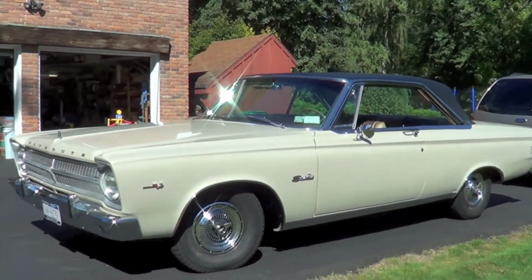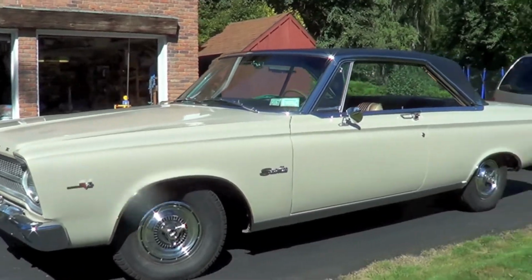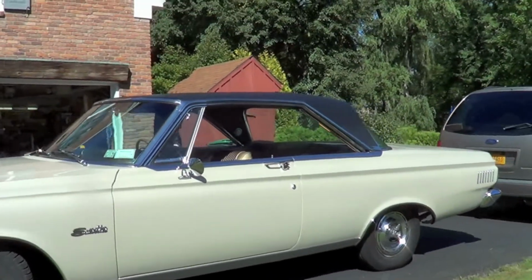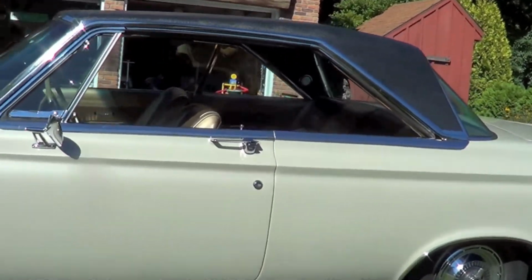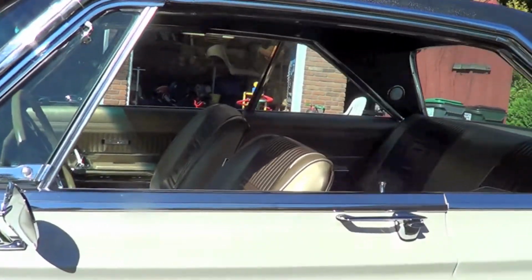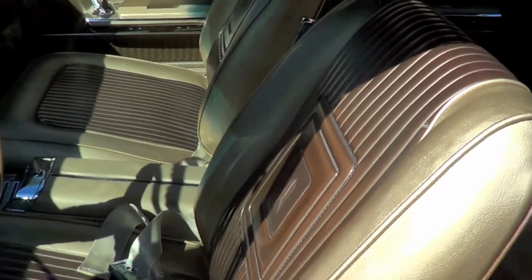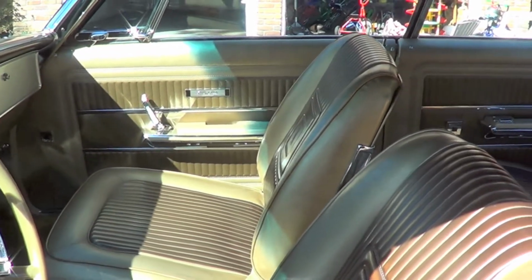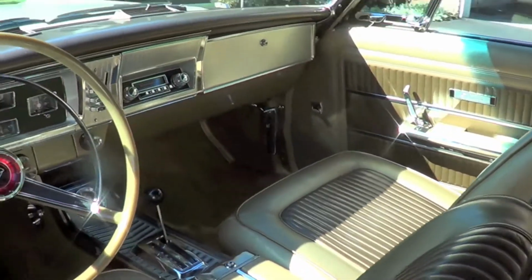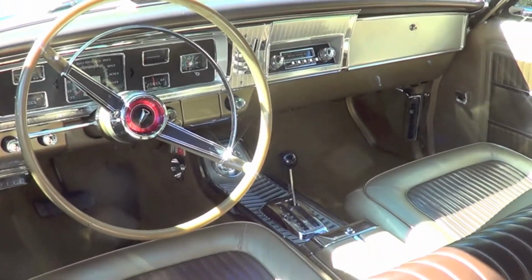hardtop, exclusively V8s. Standard was the 273 small block, and a quite well-appointed interior. Console, this one's an automatic. Bucket seats, and these are remarkably comfortable. This is a 65, and I've got a 67, and these are more comfortable than that. They're bolstered a little bit better. They hold you nicely. The posture is good. The reach to the steering wheel is great. The reach to the shifter's fine.